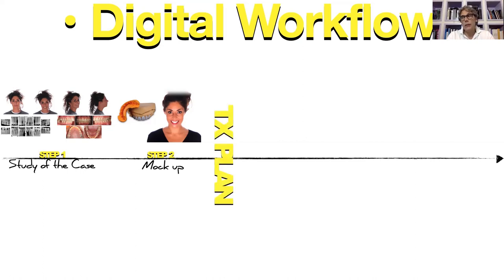After simulating the final result, it will be possible for me to create the definitive treatment plan, into which I will put all the therapy, all the treatment that is necessary to finalize the case in order to satisfy the objective that I planned at the beginning of this process of work.